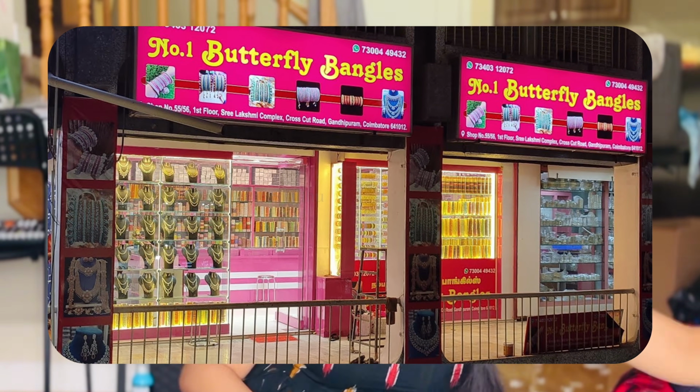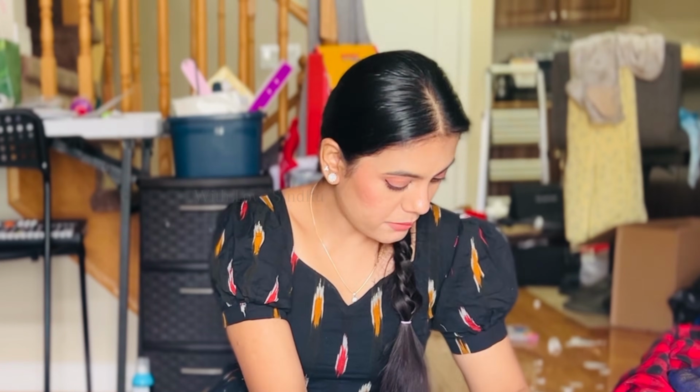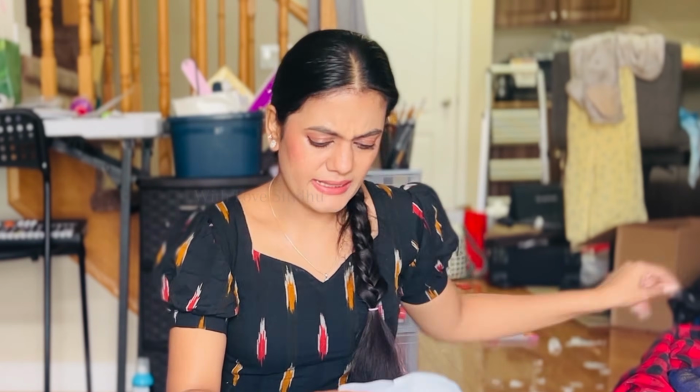Everyone in Coimbatore recommended Butterfly Bangles, most of them. So I went there, and the guy there was amazing. He just made my job very easy by just giving me all the bangles. I just had to make little changes.